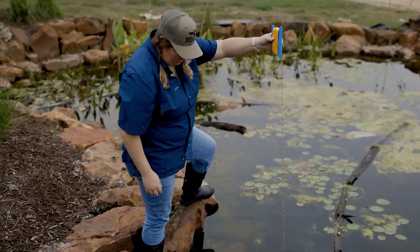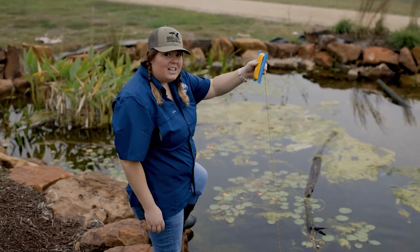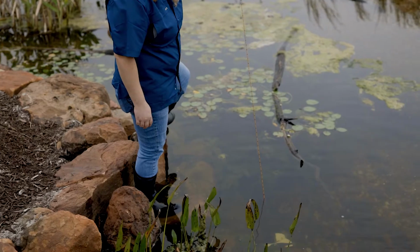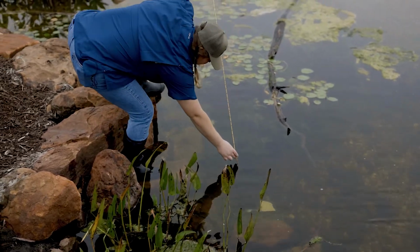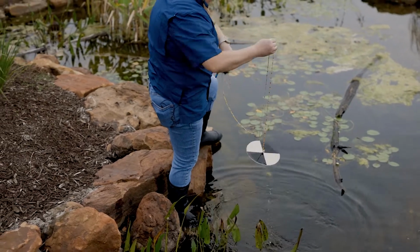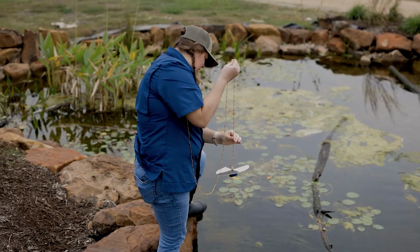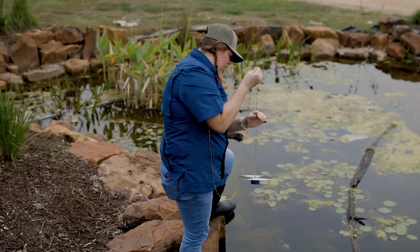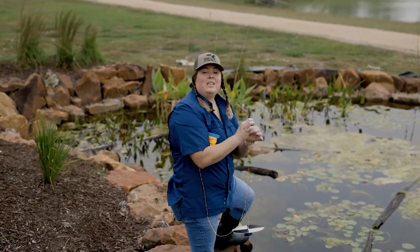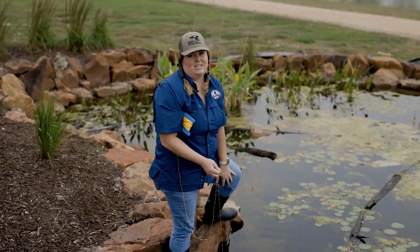So if we look down at our Secchi disc, it's down at the bottom of the pond, and I can still very clearly see the Secchi disc down at the bottom. So I would say our water clarity is very good. So I'm going to reach down, grab it right at the surface of the water, and let's see how many inches we have. 1, 2, 3, 4, 5, 6, 7, 8, 9, 10, 11, 12, 13, 14, 15, 16, 17, 18, 19, 20, 21, 22, 23 inches of clarity. So almost 2 feet, which is about how deep our pond is at its deepest point.